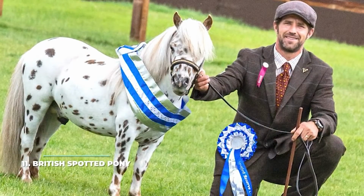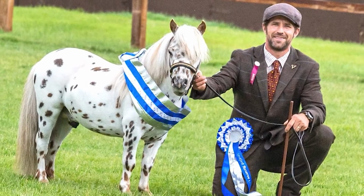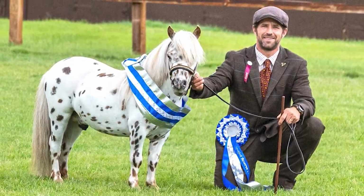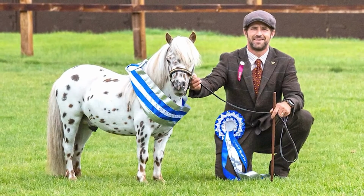Number 11. British Spotted Pony. The name itself is a dead giveaway of the fact that this horse breed features a very distinct dotty pattern across its body. While it got originally registered back in 1947, it is believed to have been around for many centuries by now, roaming around the plains of England way back in the day.